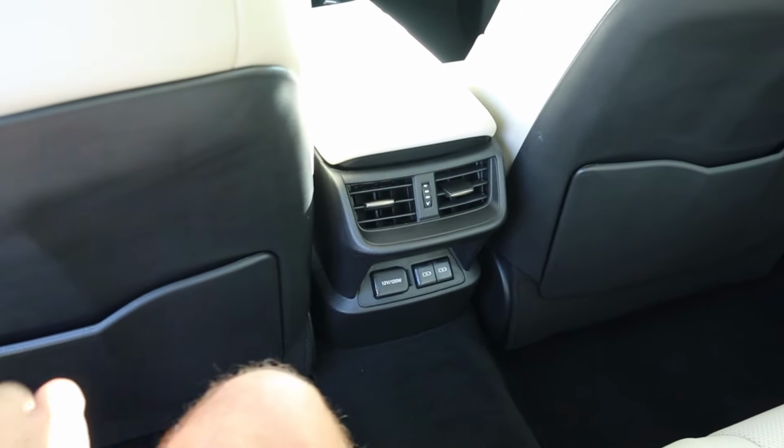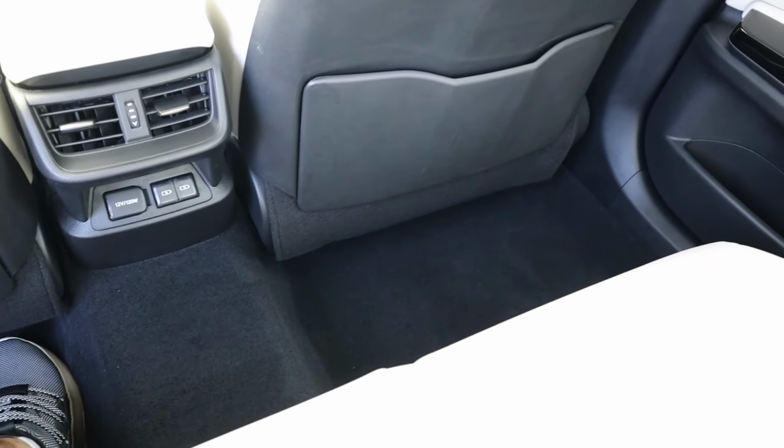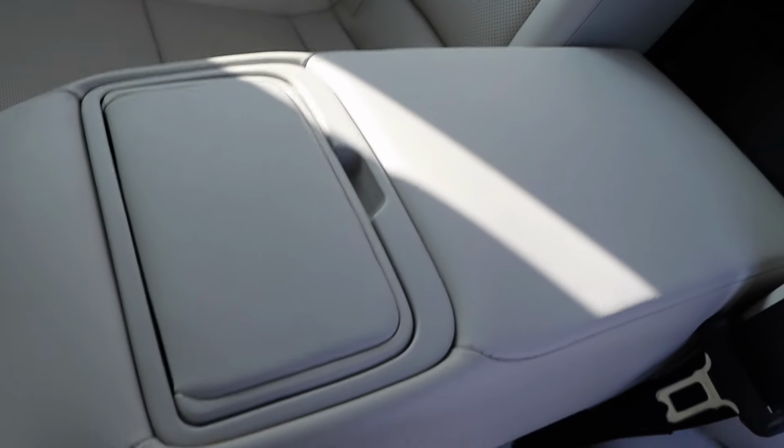Now at 5'10", it's very easy to hop into the back. There's storage pockets along with your climates, and then some auxiliaries down below. I have plenty of space. There's a little bit of a bulge here for your middle passenger, but even at my height, 5'10", I have about a half inch or so of headroom. So it's spacious. If you're taller than me, might be a little bit confined, but it's not bad.